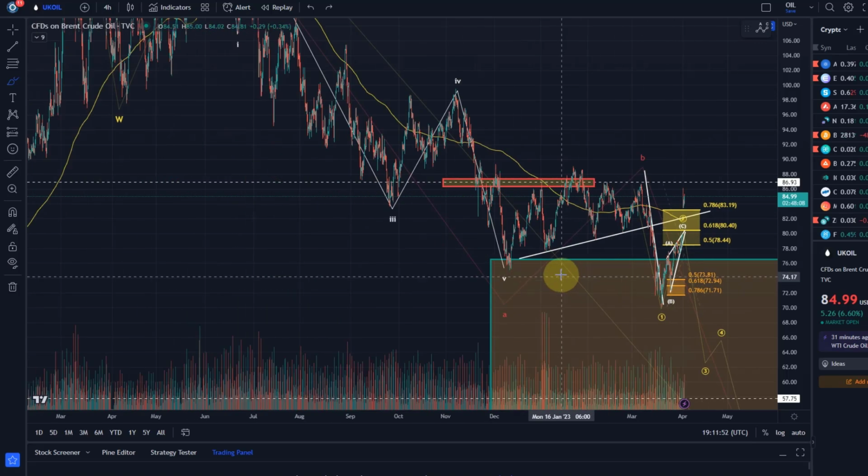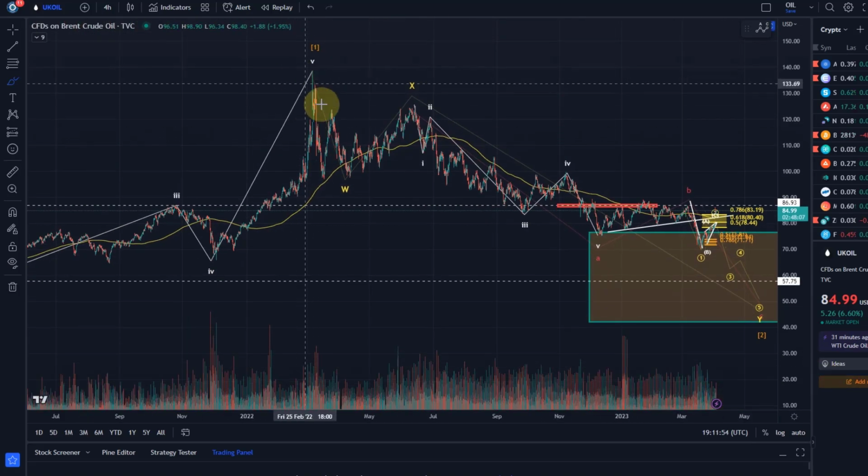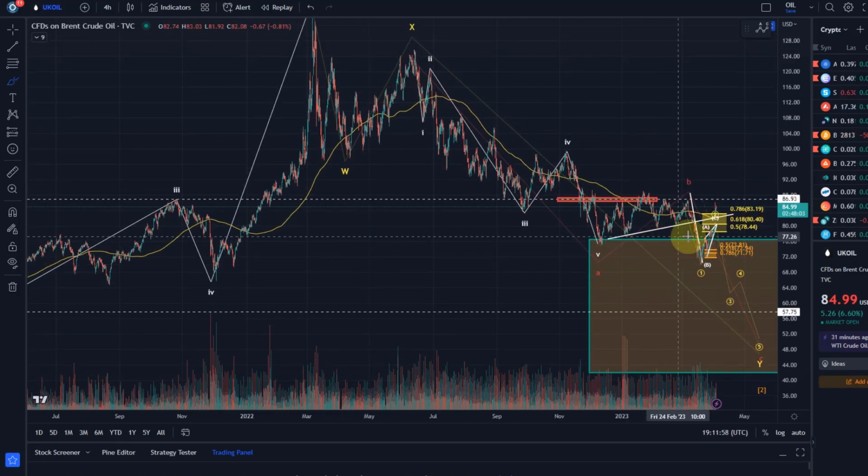Now I need to explain this. Obviously we've been tracking this downtrend now for basically a year. The idea was to get into this region a year ago. We did get there. And that's why I explained to you in the last video that should we now get above this resistance area, I will most likely adjust the chart to indicate that we have bottomed.